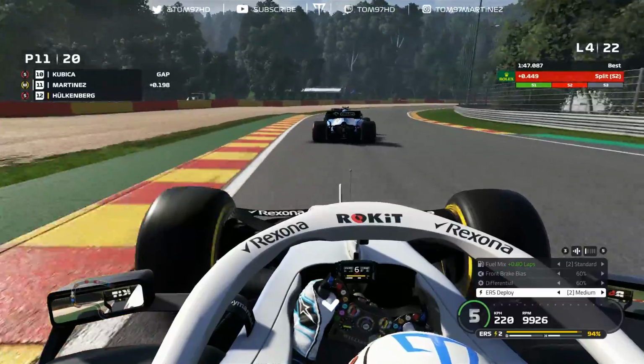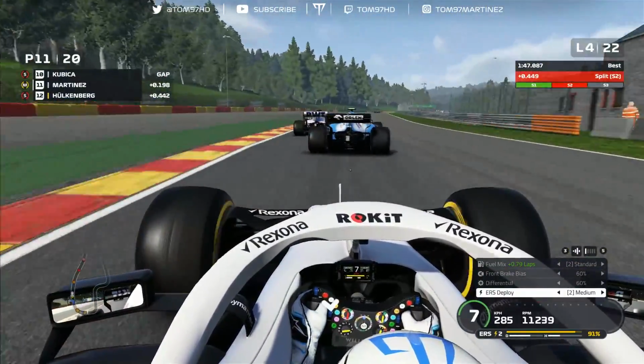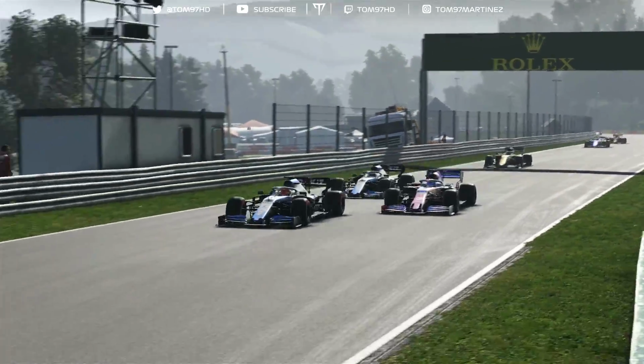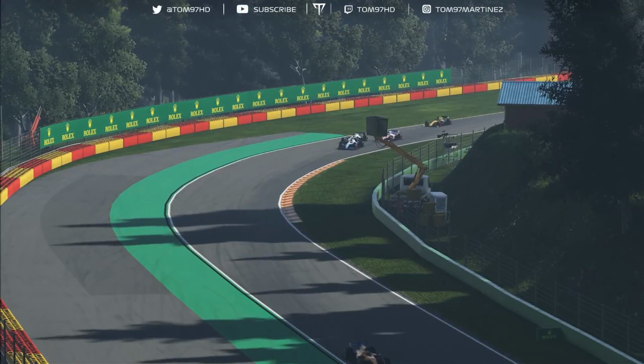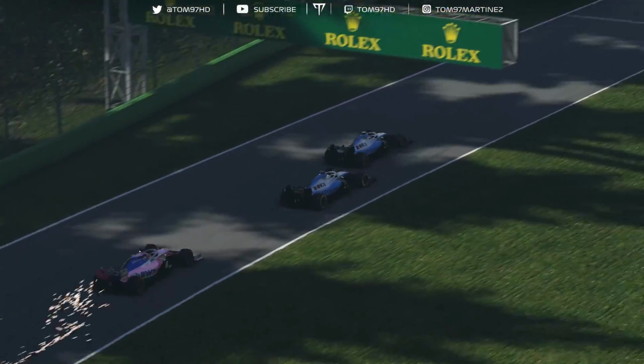Can't see wing damage, at least not just yet. As we go through Stavelot 2. Let's see if Robert goes for the overtake. Yes, he does. We're going to follow him here, use his car and slipstream to get the overtake as well. Around the outside. Long way around at Blanchimont. Got to lift the throttle a little bit there. Can we get past Kubica now on the brakes?